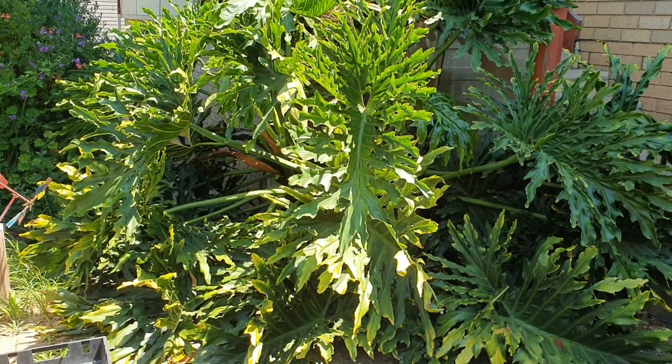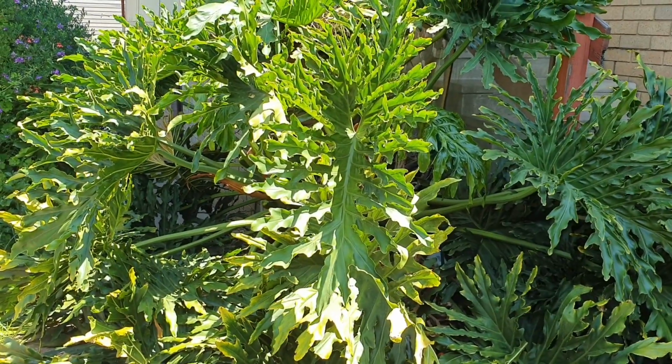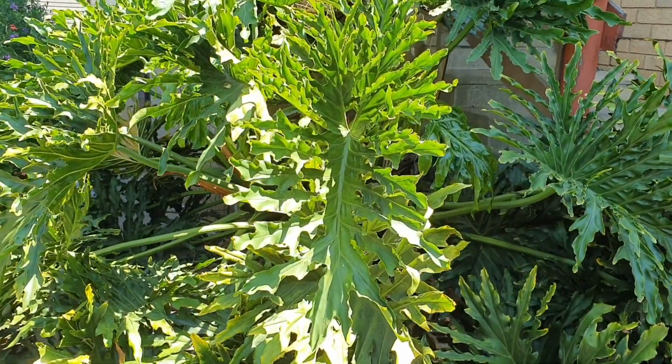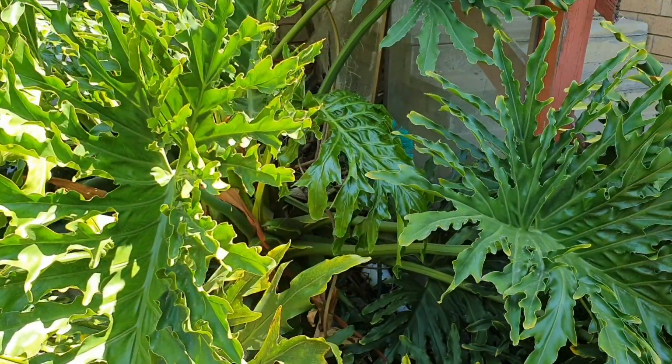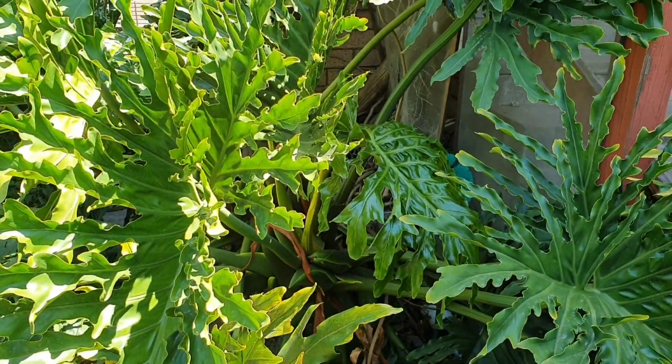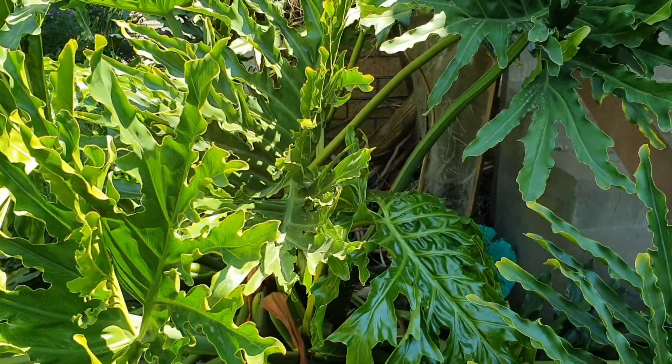Here's the monstera plant down by the back door, and this is where I discovered the bird's nest a few weeks ago, and I'm just giving you an update on that. And unfortunately it's not very good news, at least I don't think it is. Let me go and show you.